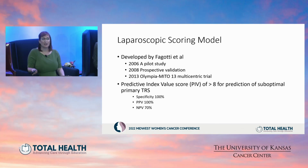In Italy and at MD Anderson, they've developed a laparoscopic scoring method for us as surgeons, where we can put a camera in, look around, and say, does this look like someone that we can safely and optimally debulk?